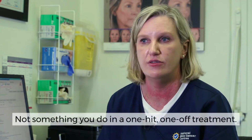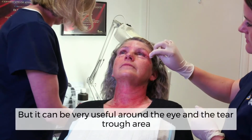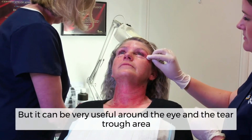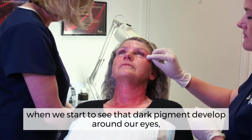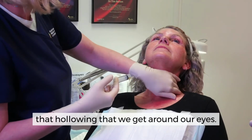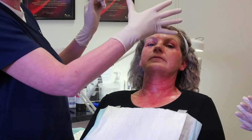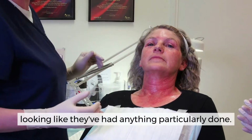Not something you do in a one-hit, one-off treatment, but it can be very useful in the area around the eye, in the tear trough area, when we start to see that dark pigment develop around our eyes, that sort of hollowing that we get around our eyes. Something that will produce a natural result without people looking like they've had anything particularly done.